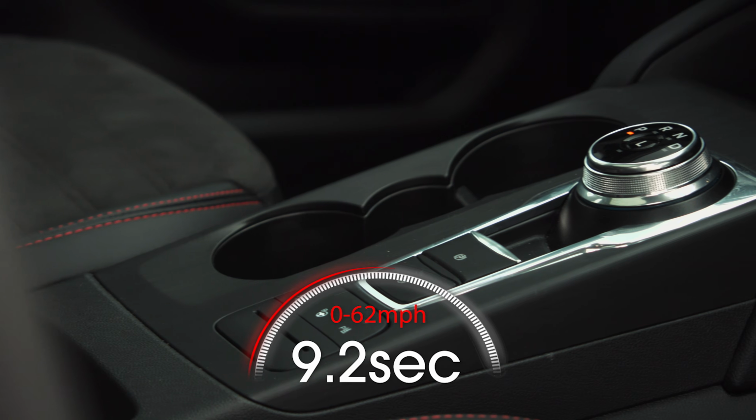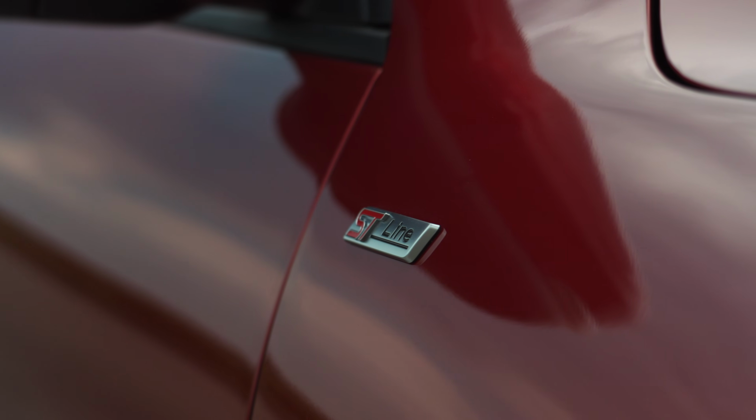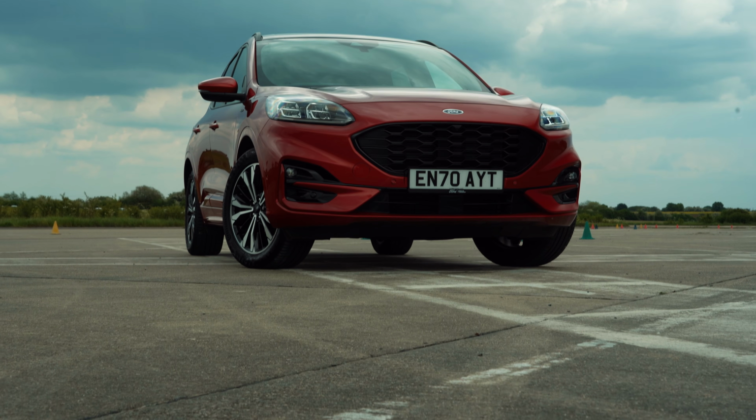With no charge left in its lithium-ion battery, the Kuga still managed to return 52 miles per gallon on our real-world test route. The Kuga also has supple suspension that makes it very comfortable both at speed and when trundling around town, and it's not bad to drive either.